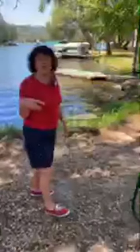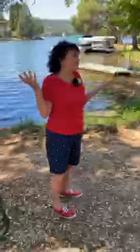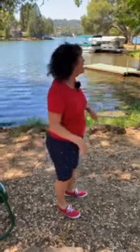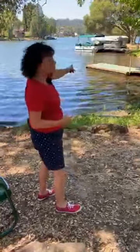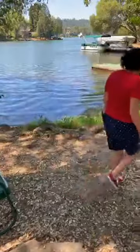So the first time I saw this house, which was, oh my gosh, 8 days ago, I came and viewed the property, and I did not think that that dock was part of the property. And this property does come with a dock. So let me walk you out there.